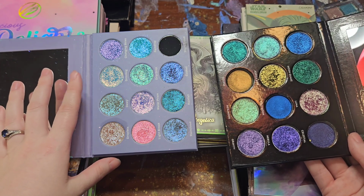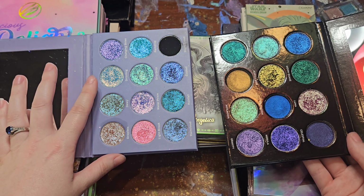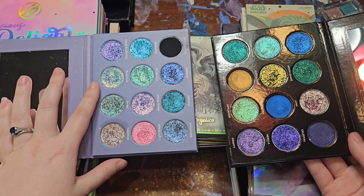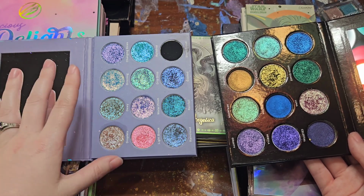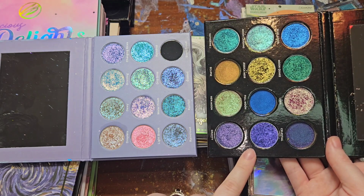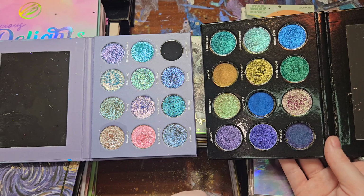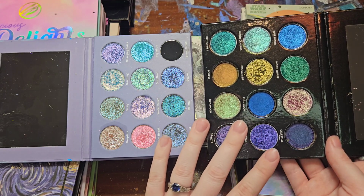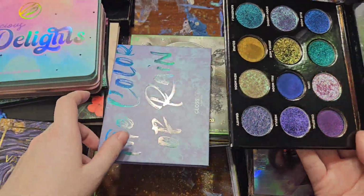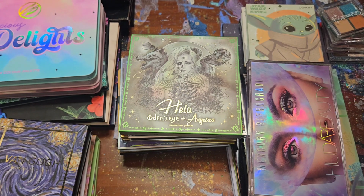I recently cleaned all my eyeshadow brushes, and it took them way too long to dry, and so for a couple of days I just used these on my eyes, since I can just put them on with my finger really easily. And this one I like too. These are kind of like darker multi-chromes, and some of these are just straight shimmers, but they're super beautiful, super textured. I love them, and I will be looking at more things from Gloss Gods, so I am keeping those two.